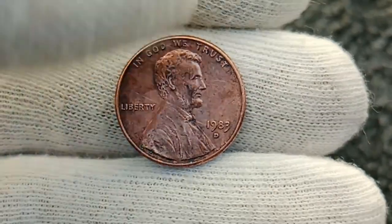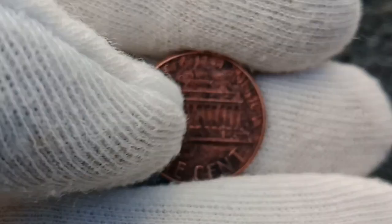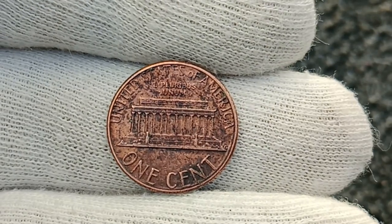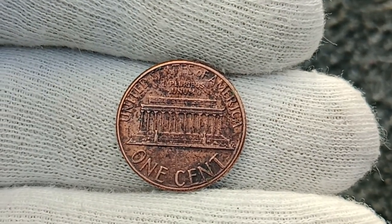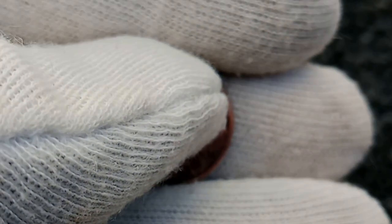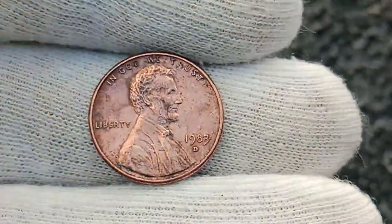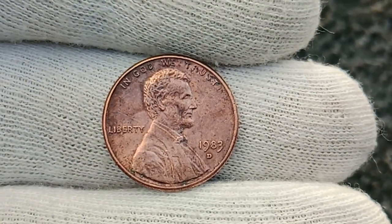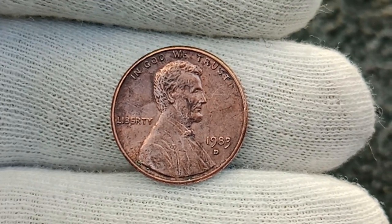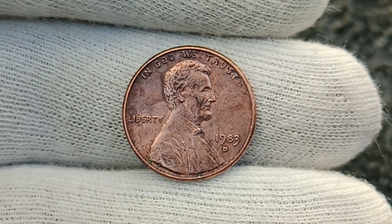Well, only a very small number of these 1983 D copper planchet pennies were actually made, and they're so rare that collectors will pay top dollar for them. In fact, one of these pennies, a 1983 D copper penny in excellent condition, could sell for as much as $178 million at auction. Yes, you heard that correctly. One penny, worth 1 cent when it was minted, could now be worth hundreds of millions of dollars. But how did it get to this level of value?